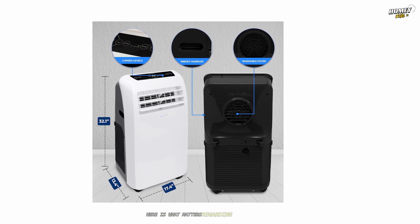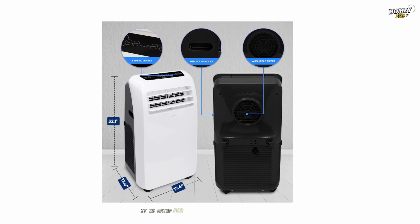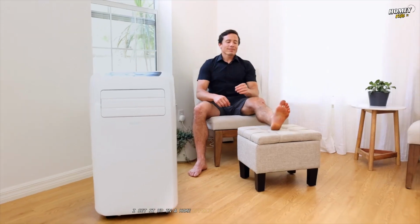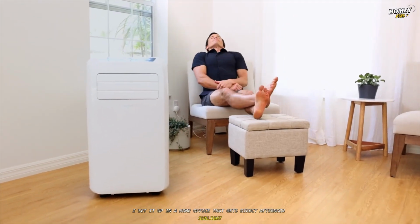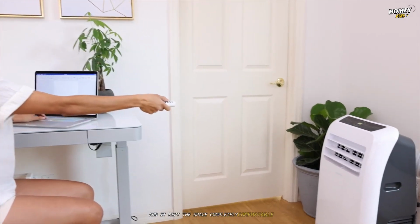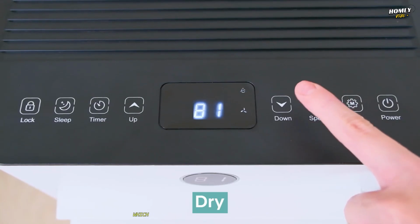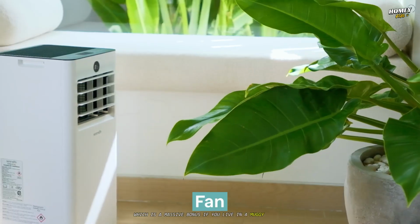Here is what matters regarding the performance. It is rated for smaller rooms, and it handles them perfectly. I set it up in a home office that gets direct afternoon sunlight, and it kept the space completely comfortable. The dehumidifier setting is also surprisingly aggressive, which is a massive bonus if you live in a muggy climate.